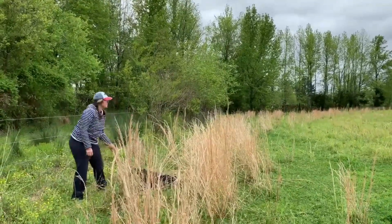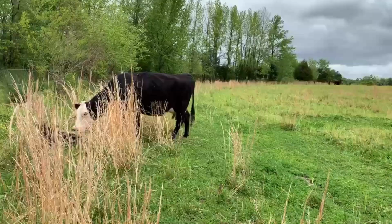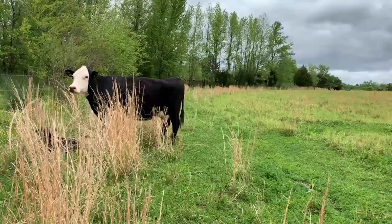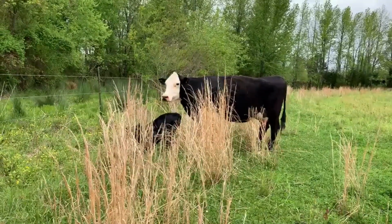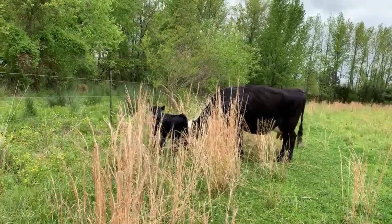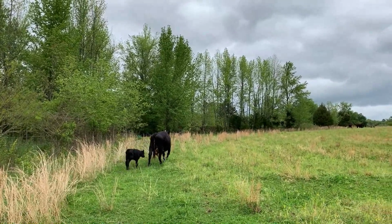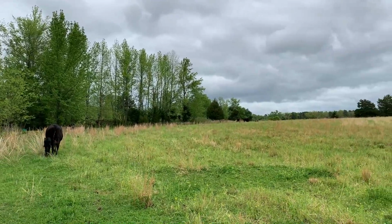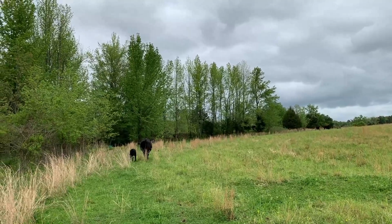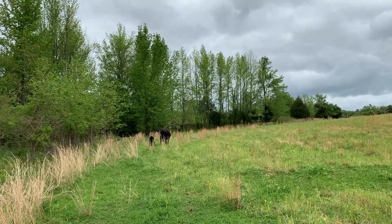She's telling me to back off. There they go, off together. And he does look like he's nursed. He's walked a long way from way over at those woods over there over to here. He got up just fine, has plenty of energy. He's pooped, so that's always a good sign that they're nursing. And so they look pretty good.